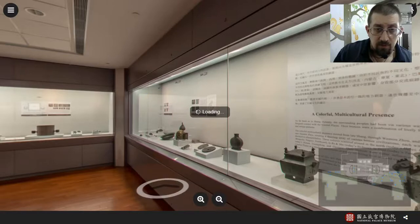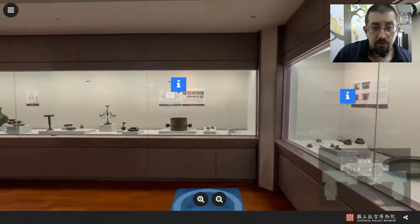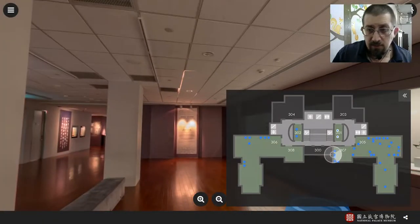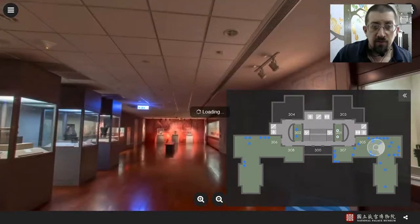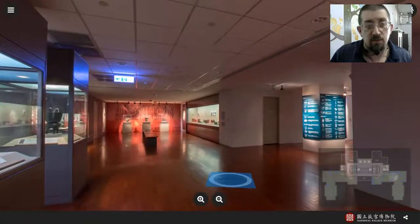Looking here as well, there are some other smaller pieces. I want to move on, because there are many, many pieces to see here. I want to move over to this area of the museum, and we can get a sense of the area as we move through. There's so much to see, especially in a short amount of time.